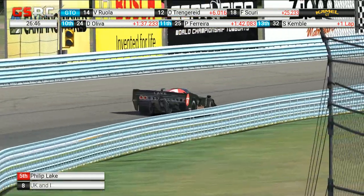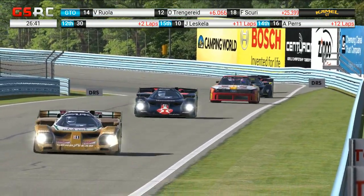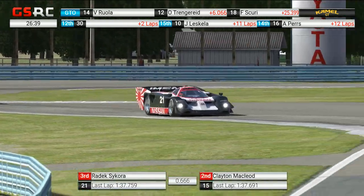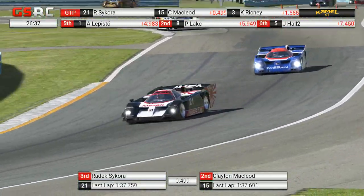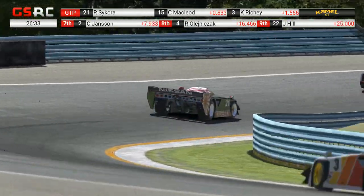Now, we do have a couple cars we're waiting to pit, so the lead temporarily goes to Radek Sakura, and then Clayton McLeod in second. Then you get to Keith Ritchie in third. Interestingly, Lepisto ahead of Lake, but not by much.